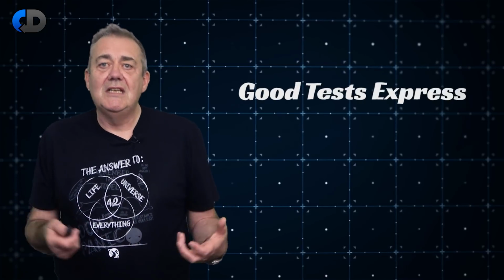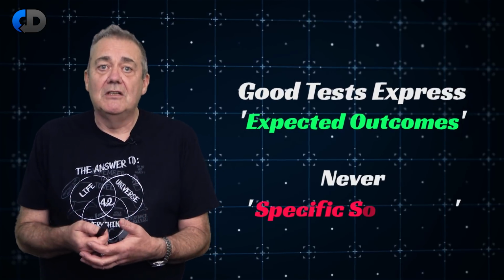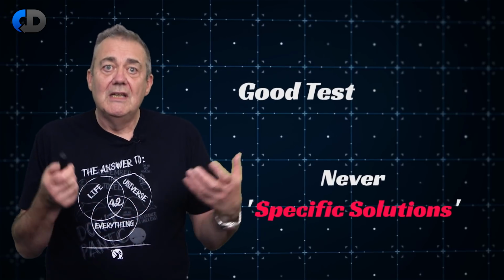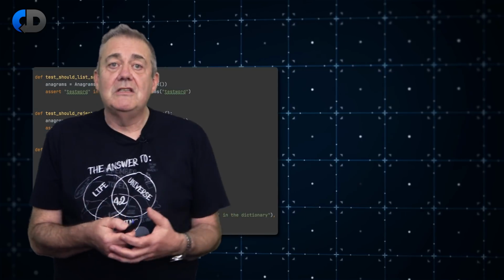Good tests in TDD express expected outcomes, never specific solutions. If you can't imagine throwing away your code and replacing it with an alternative implementation, then your tests aren't very good. We want tests that say what the code does without saying how it does it.